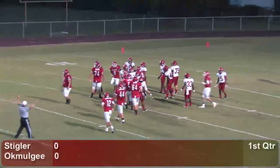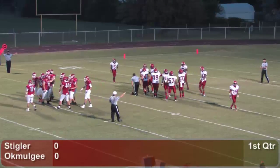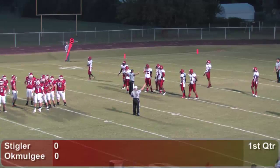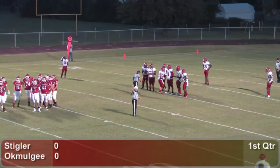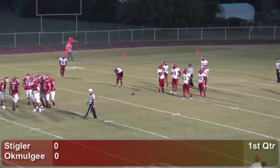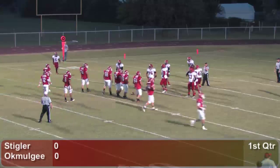Seth Sandlin this time with a keeper, quarterback keep. And the ball is all the way down inside the 20-yard line at about the 17. 1st and 10 for the Panthers.